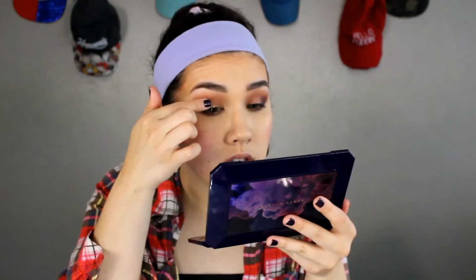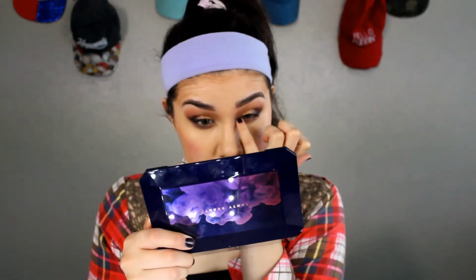Next, I'm going to go into this shade right here. Just tap that on the lid. And then go in with this white shade on the inner corner. And that's really got a pink undertone to it. This eye look is so clashy, but whatever.